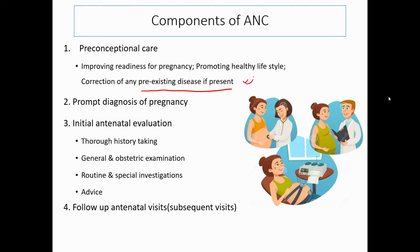maybe levetiracetam, or Lamotrigine. These are newer drugs, and they are better. The studies have shown that they are better than valproate. So this is just an example. We can switch to a better alternative.